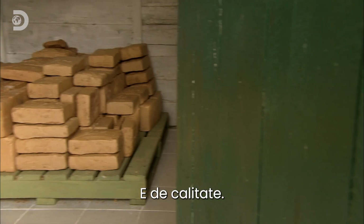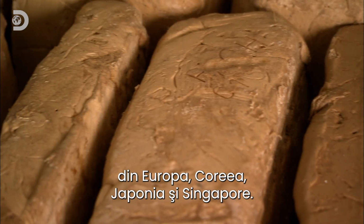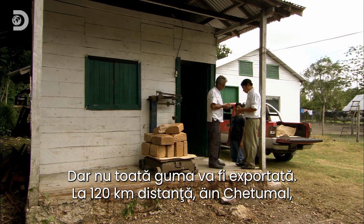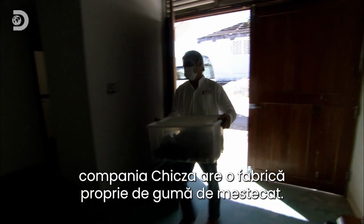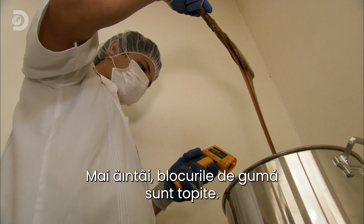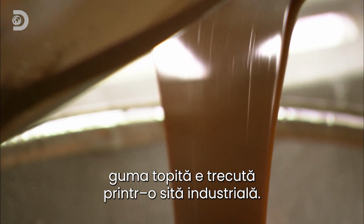Calidad. The blocks are stored here, and many are sold to international customers across Europe and as far away as Korea, Japan, and Singapore. But the locals aren't about to send it all abroad. 120 kilometers away in Chetumal, the Chicsa company run a chewing gum factory of their own. First, they melt down their blocks of gum. Then, to remove any lumps, they pass the molten gum through an industrial-sized sieve.